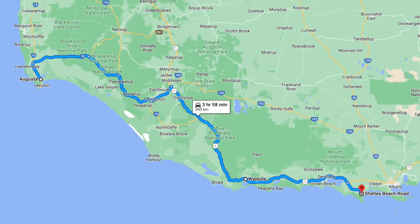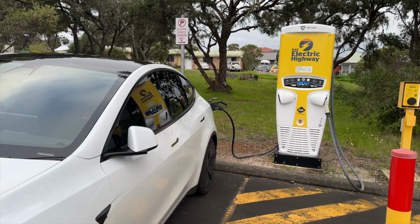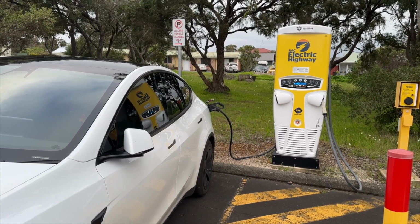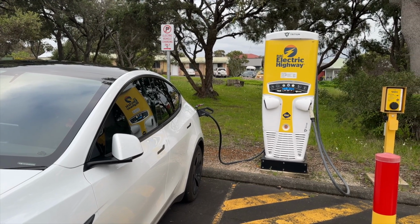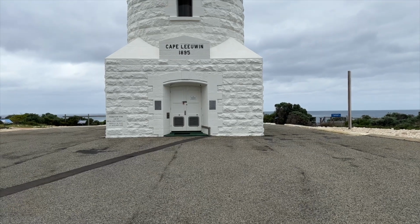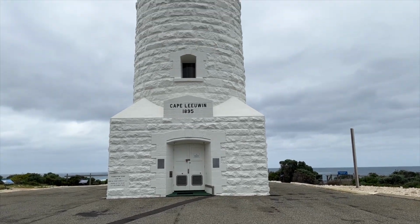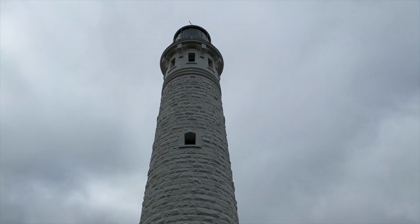The next day we planned to travel from Augusta across to Albany. I charged at the DC fast charger in Augusta just up from the motel and went and got a coffee over the road. Close by was Cape Leeuwin Lighthouse. We stopped by for a visit. Then headed east to Walpole.